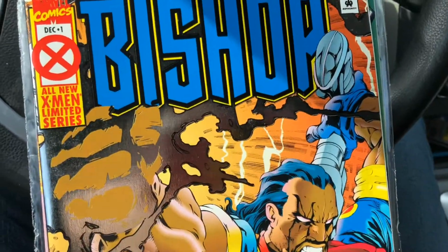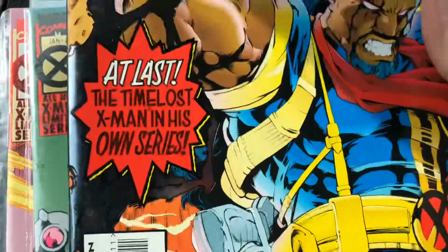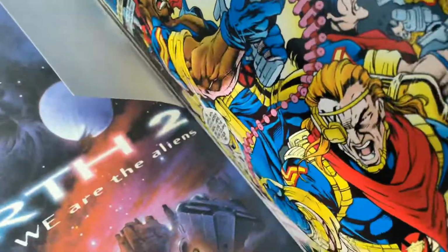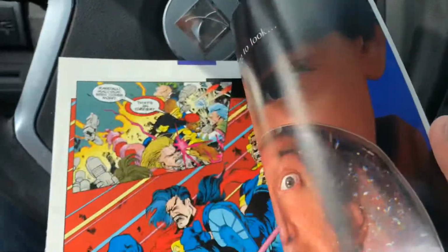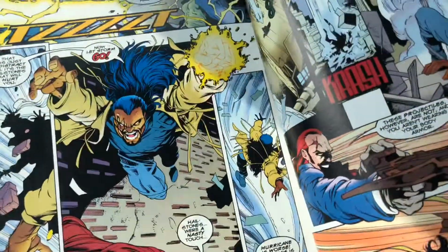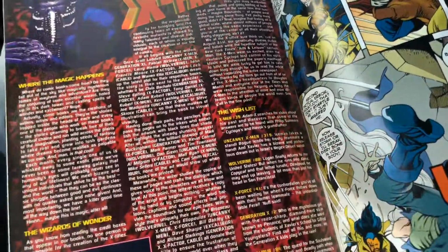And then I also picked up Bishop 1 through 4. I never read this series either. And I believe this falls within that 1995 time range. Come on now. 1994, yep. Now this one's by John Ostrander, and it looks like Carlos Pacheco. Yep, Carlos Pacheco. Sorry, these books don't want to lay flat. Look at that. That's some fun-looking art, man. Books are hard to flip through because of these thick covers. I'm doing this one-handed.